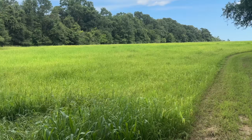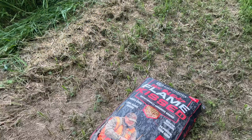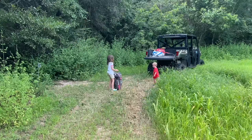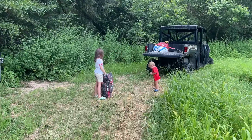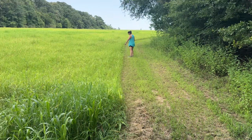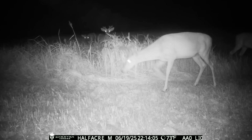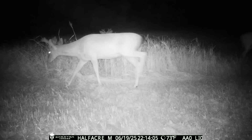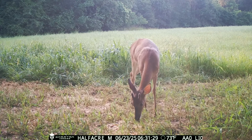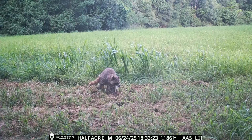Alright, back down here at the half acre, the deer should be in velvet now, so we're going to feed them a high dose of protein with roasted soybeans and corn. Got the helpers out here today with me. And there's some bucks in velvet. It doesn't take them long to find the protein. Another little spike stopping by during daylight. Mr. Raccoon on his lunch break.